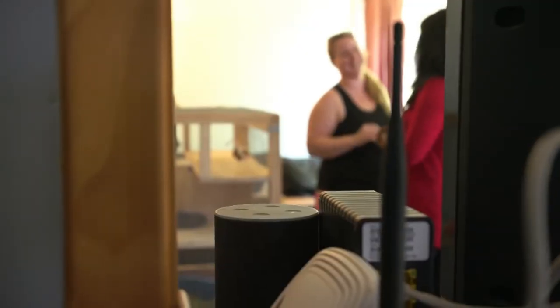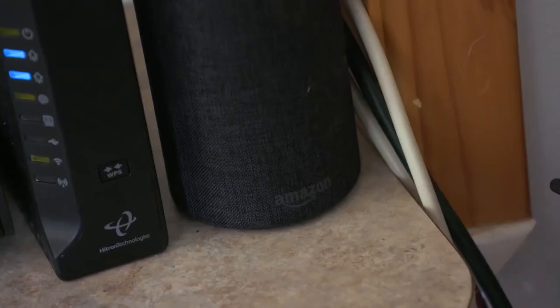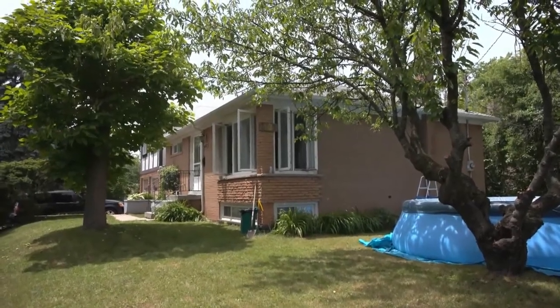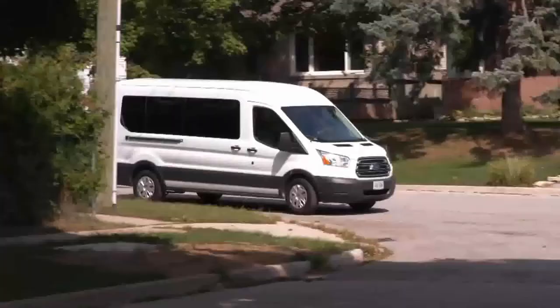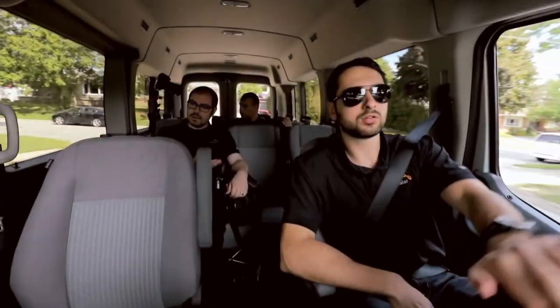Thermostat is off. I'd want to get more of them, just spread them out a little bit more so we can actually walk throughout the house and have the different ones going. But could devices like these actually make us more vulnerable? We're about to find out.